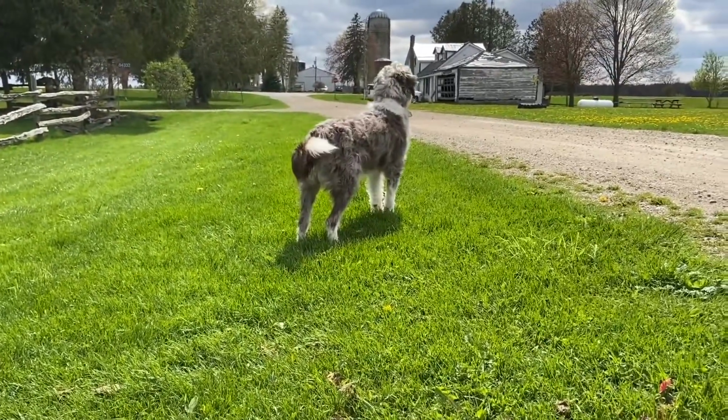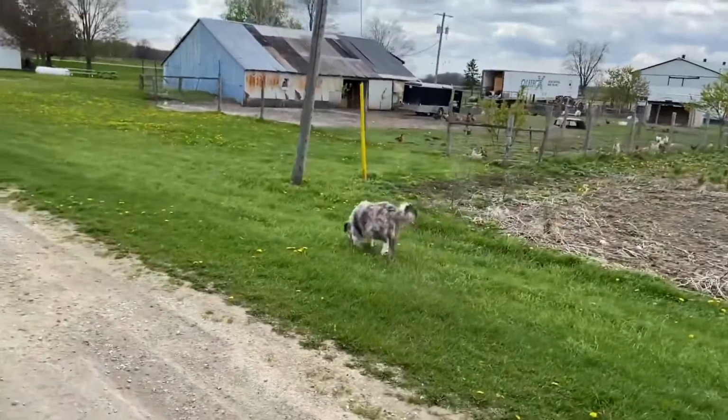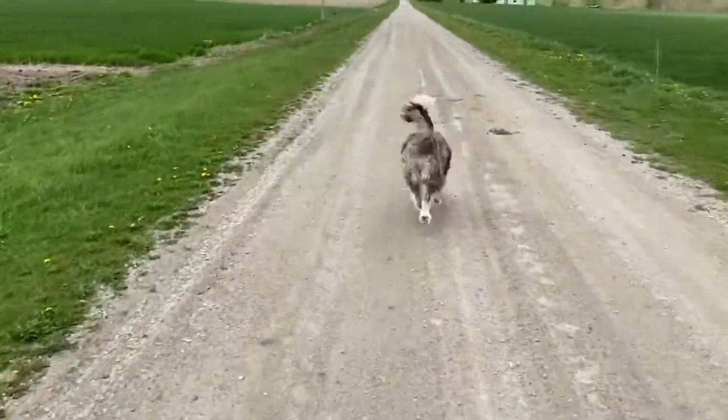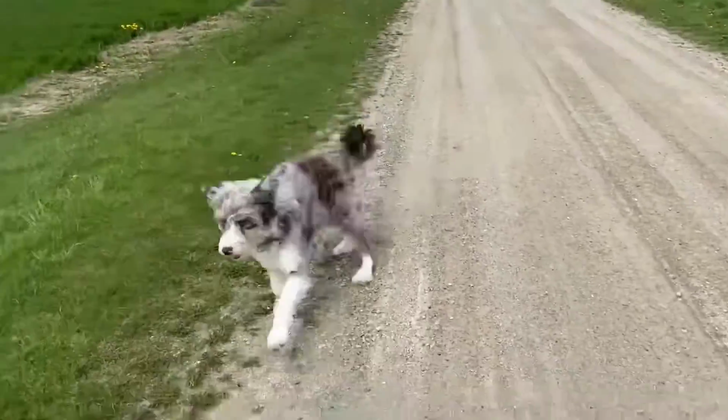The fairly obvious disadvantage is that standard Aussie Doodles take up a lot of space. This can make traveling a challenge, as they might struggle to fit in a tightly packed car. It would also be very difficult to fly on a plane without them being a service dog. For example, Jaxon and I have to road trip here and there just because of this.